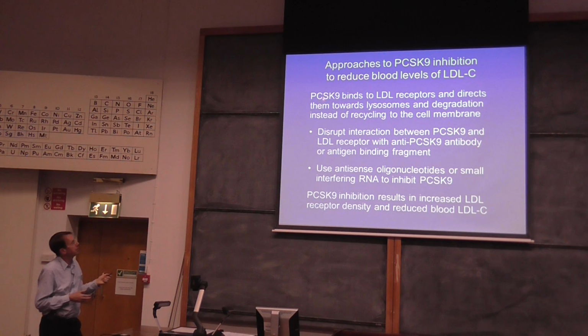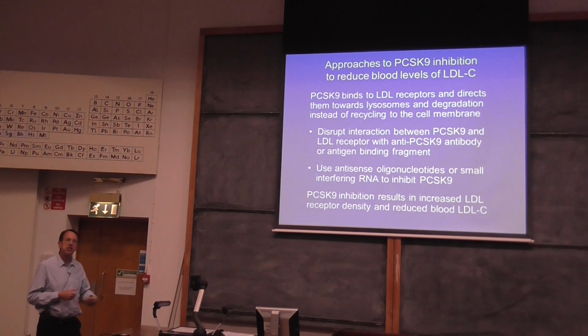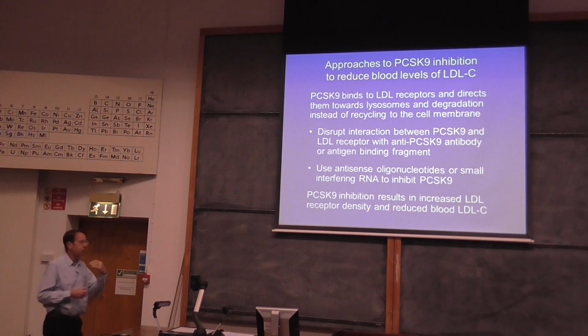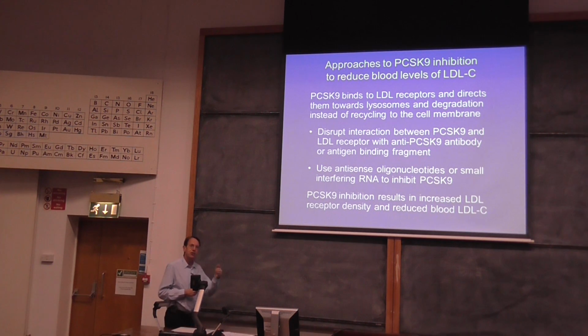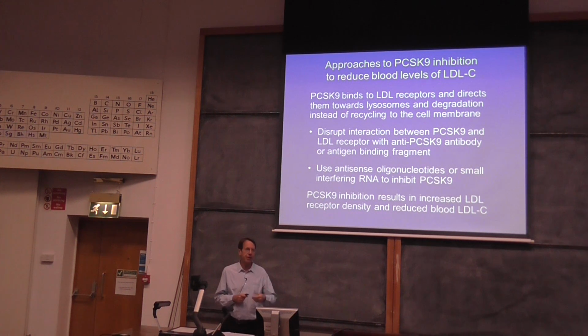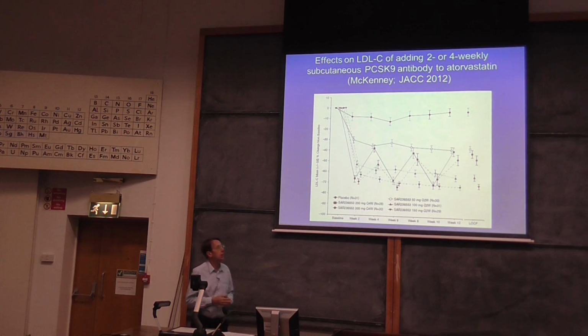So if you can inhibit the PCSK9, you allow more of the LDL receptors to recycle, and therefore they're available to pull LDL cholesterol out of the blood. And so, as I say, this genetic target identified in 2003, by 2013, a number of companies, Amgen, Sanofi, had developed subcutaneous injections that could be given every few weeks that would inhibit PCSK9 and lower LDL cholesterol.